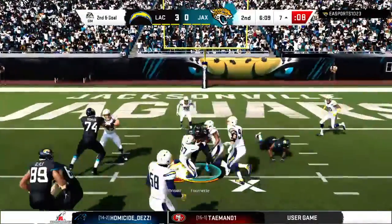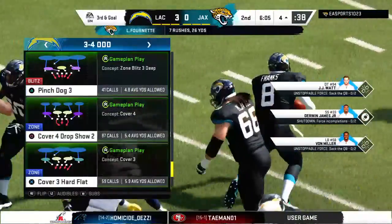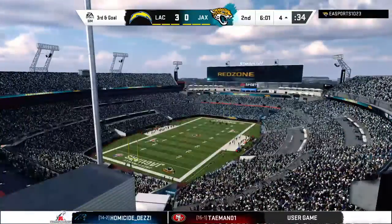They'll give Fournette another crack. He gets him a little bit closer. He takes it from the 6 inside the 5 to the 4. 2 straight shots on the ground. Now on 3rd, do you go to the air?